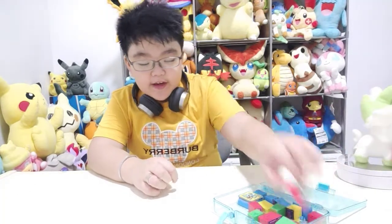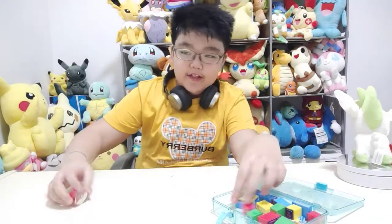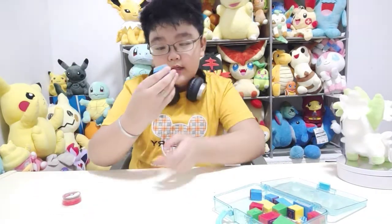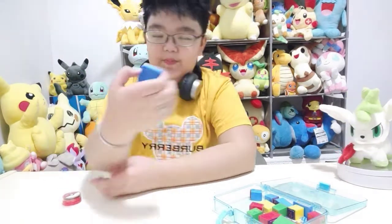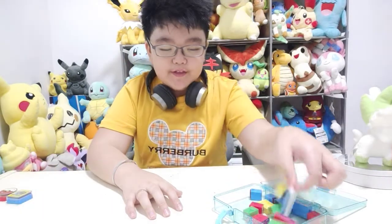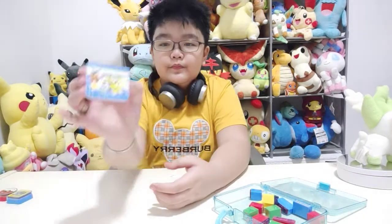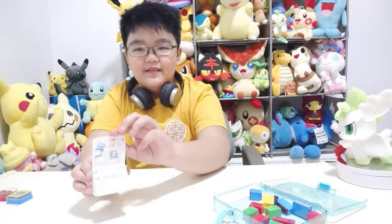So, here are the ink pads. This one is a Pokeball. And this one has Cobalion, Terrakion, and Virizion. These are the two ink pads. And this is where you stamp them. So, yeah, these are what I stamped. I'd rather not show it.